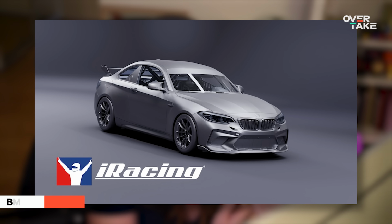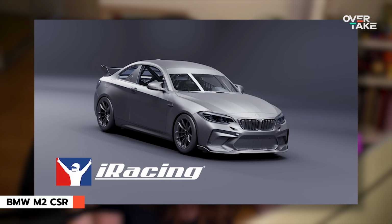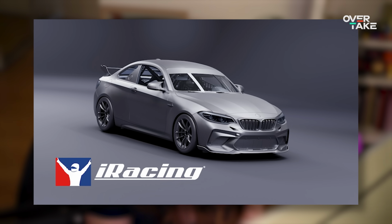A new car this build is the BMW M2 CSR. Now this is new content at a rookie level, which means it is free. And this car is sort of a production car, I would say, with lots of extra racing bits added to it. And it'll sit somewhere between the MX-5s and the GT4 car. This should be fun to drive. It might be a little loose, it might move around a little bit, might not. We'll have to wait and see, but everyone will get this, so you'll all get to drive it very soon.